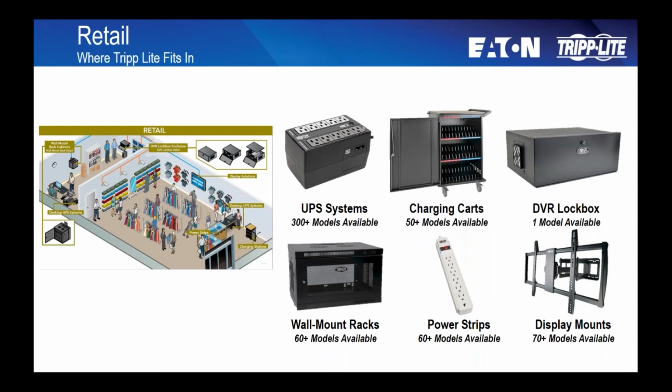A DVR lockbox. So anytime we're talking about retail, physical security is going to be paramount to any retail location. So this DVR lockbox is going to store a DVR for use with security cameras. It's 5U, so you can also put a small UPS or network switch in there as well. And if you take a look at the sides here, there are actually built-in fans on each side of this lockbox to ensure things stay nice and cool.